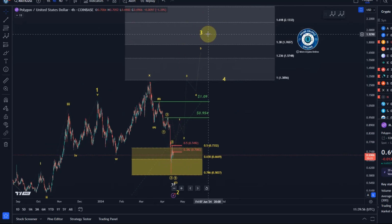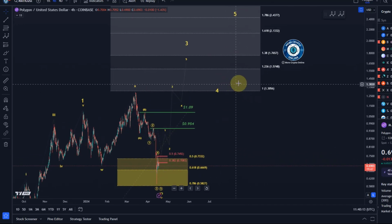And the third wave should be a 5-wave move and should take us to minimally $1.57, but more likely would be the $1.76 level or higher. This is what I would call the first ideal target for a third wave. Then we should get a wave 4 pullback, which often lands around the 100% extension level. That would be $1.30. It depends a little bit on where the third wave goes, right?